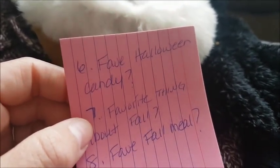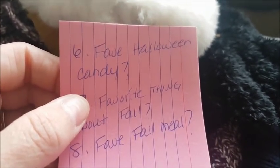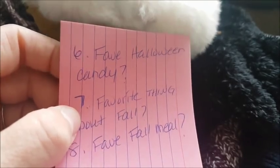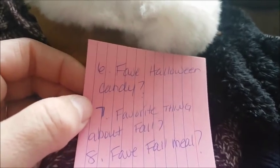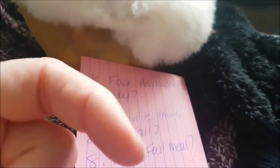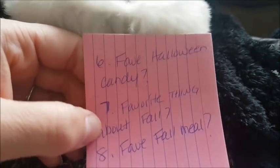Number 6, favorite Halloween candy. Well, I love the chocolates, definitely the chocolates. But my favorite actual candy, I think the Americans say candy bar. We don't call them candy bars, we call them chocolate bars. But real candy, like the sugary candy I love, are what's called rockets. I think the Americans have the same sort of thing, Smarties. Because our Smarties are actual M&Ms. Actually, I'll show you a picture of it, so just a sec. So, yeah, my favorite are the rockets.